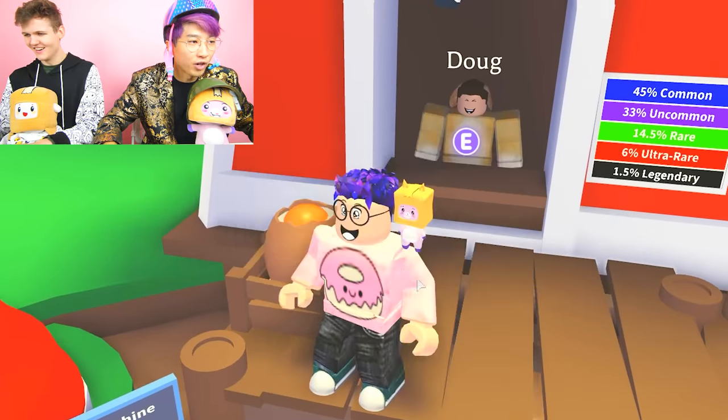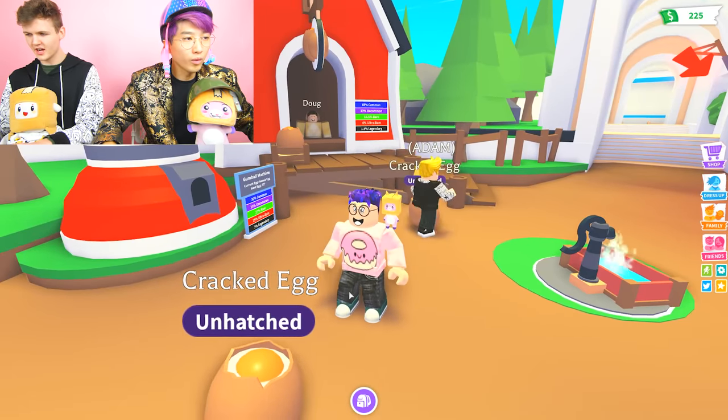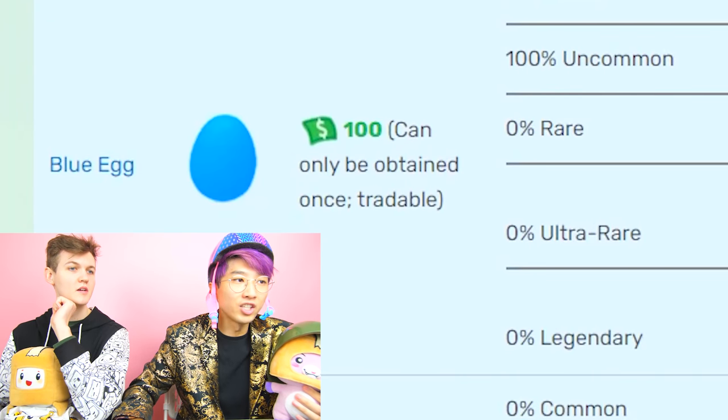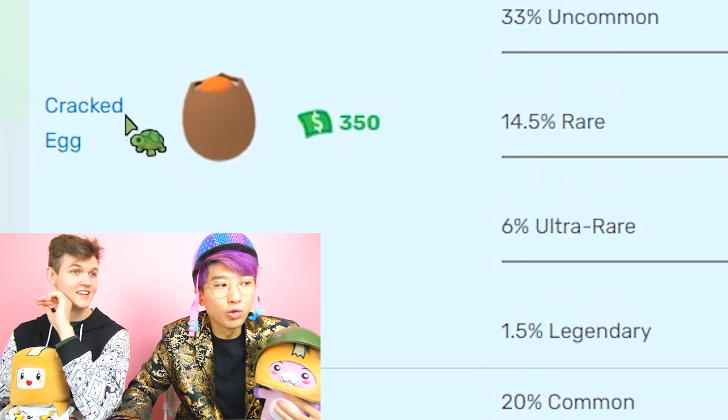Here we go. We're going to buy a cracked egg. Okay. All right. Now, the cracked egg, I believe, is one of the earlier eggs to come out. So let's actually look at the list of the eggs. Now, you can't get a starter egg unless you make a new account. These eggs, we could not get. These are too rare, too crazy. The cracked egg is one of the first eggs.